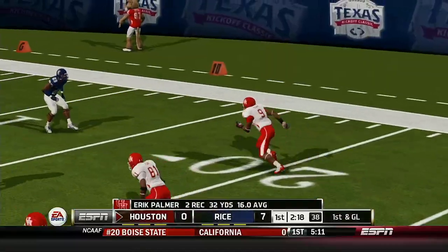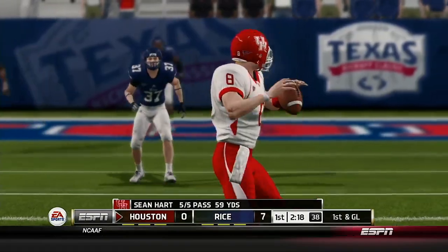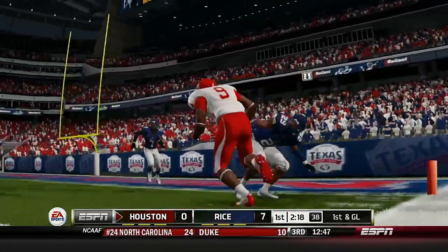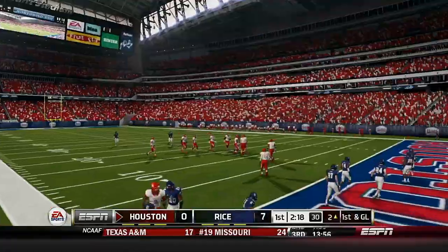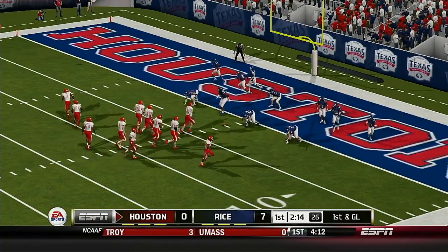Well, that's the beauty of running play action against zone coverage. In man, the defender has his eyes on the guy he's covering. But in zone, the defender's looking right at the quarterback. That's why that play action worked so well for a first down. They weren't sure if it was a run or a pass. First and goal, and a touchdown ties it, folks.